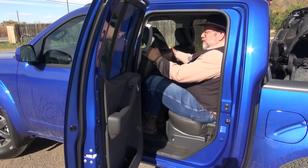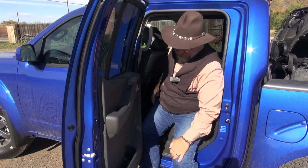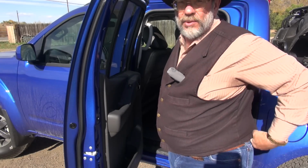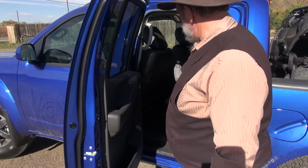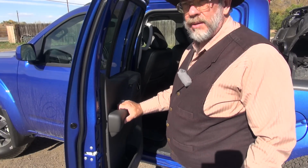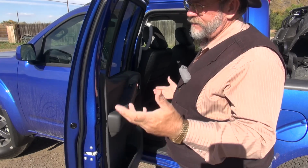I could drive back here for a certain amount of distance, but after a while, my knees would hurt. And that's kind of how the back seat is made. It really isn't made for adults. It's really made for your children to ride back there. That's the lifestyle this truck is kind of built around, young families and the people who want to go play in the off-road. And the fuel mileage is not a whole lot different than with full-size trucks. So there's no bragging rights there.